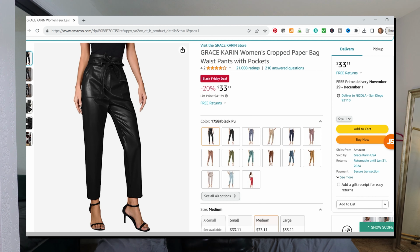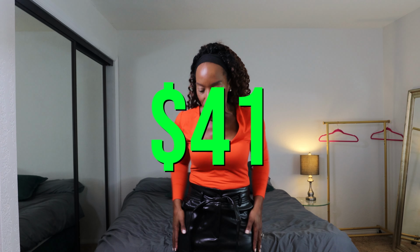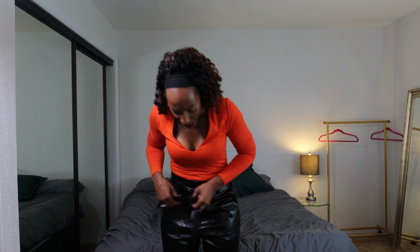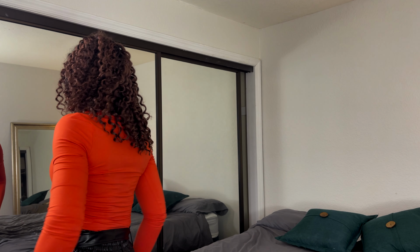These are the Grace KARIN, currently $33, normally about $41. What I have noticed with these is they're very shiny. They are very, very shiny, almost trash bag looking shiny. They do fit really well again, not particularly thick, but I don't think you want a thick faux leather trouser because they just get really hot in general. So the thicker they are, the hotter they're going to get.